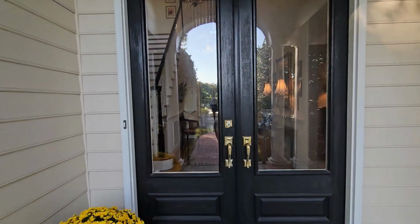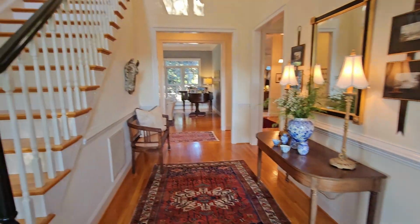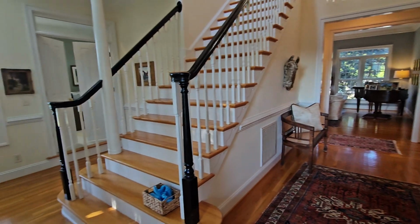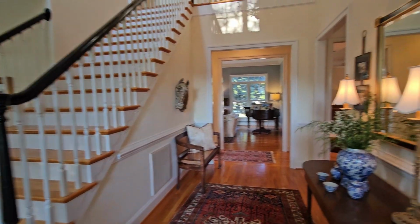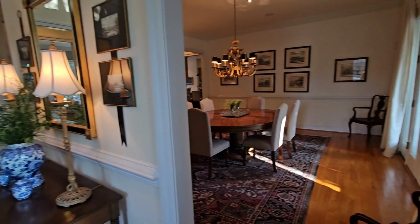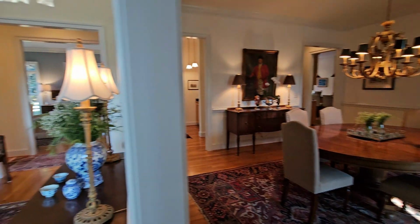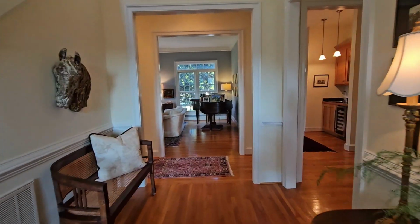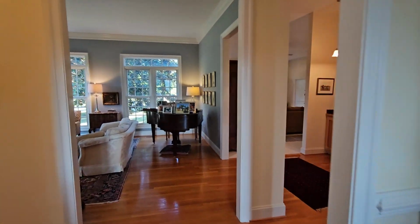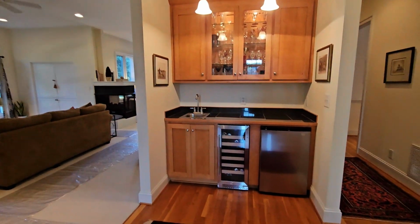As I mentioned, there is a broker open going on right now, so you're going to see a couple other agents floating around, but not a problem. So in this home, we're going to have 10-foot ceilings here on the first floor, but this is a 5,446 square foot home. We're going to see a total of 5 bedrooms and 6.5 bathrooms, including the room that's over the garage. So got a full wet bar.